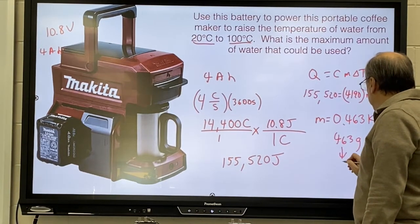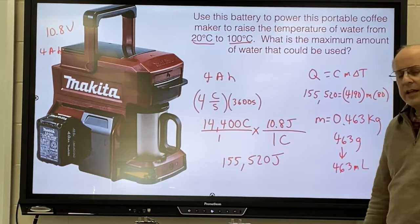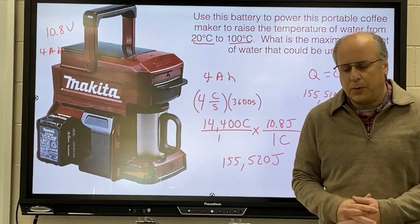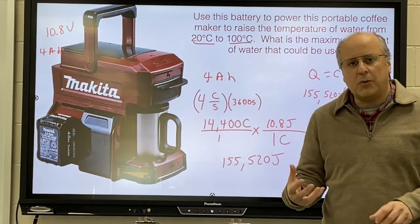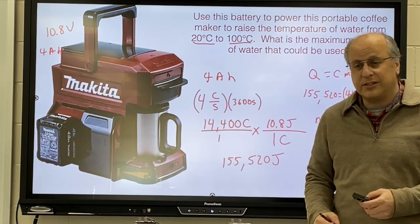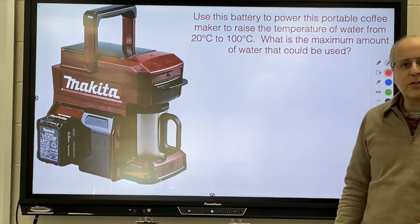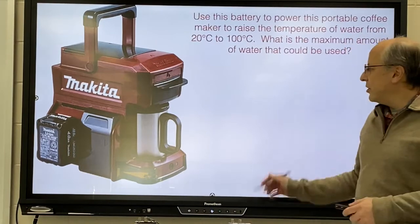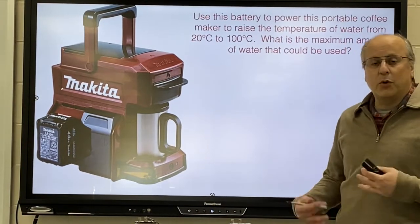And since it's water, we can turn this into milliliters, and we see that this thing is not even going to heat up one small water bottle worth of water. The small water bottles that you might get are usually about 500 milliliters. This guy could not even make 500 milliliters worth of coffee before the battery was drained. So this might not be your best option if you're trying to heat up more than just a little bit of water.